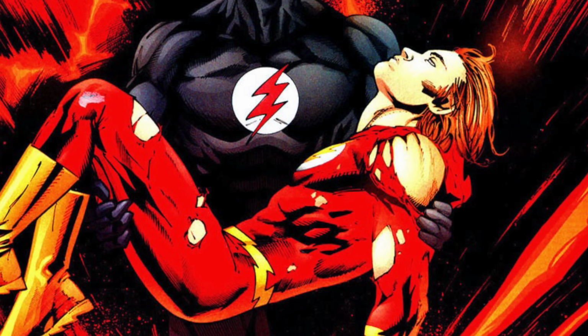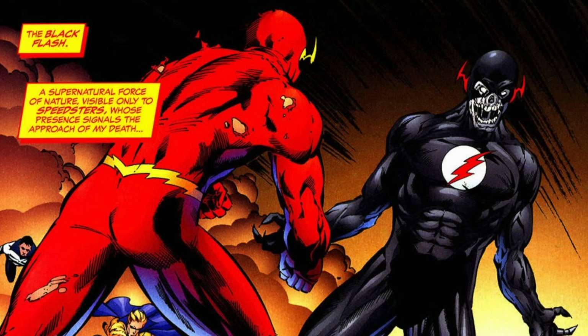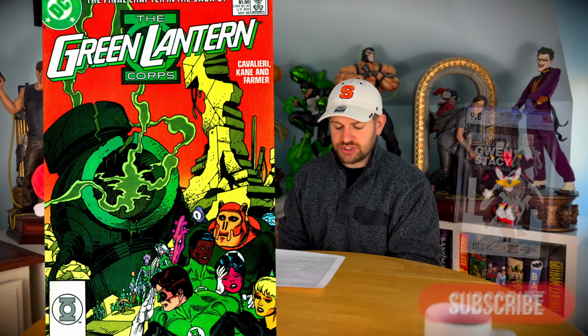Fastest Man Alive, number 13. Black Flash, aka the Grim Reaper, who only appears when a speedster is about to die, is shown holding Bart Allen. Would you know it? It's also the issue where Bart Allen dies. Little bit of a spoiler on that one. Green Lantern 224 is also the last issue of that main run. It's the destruction of Oa and the Central Battery, and it's the final issue, and they just show the whole event right there on the cover.